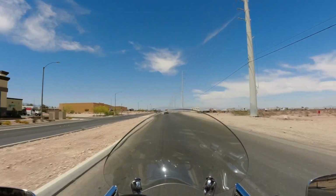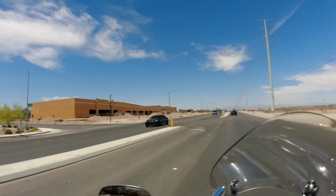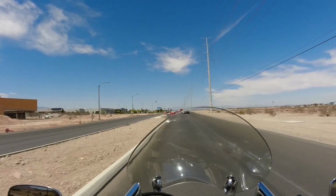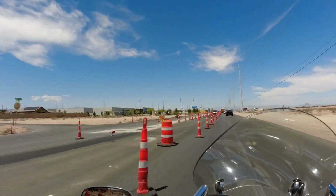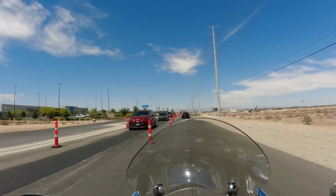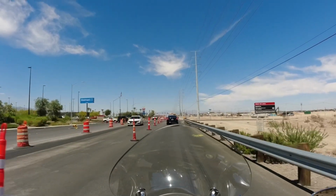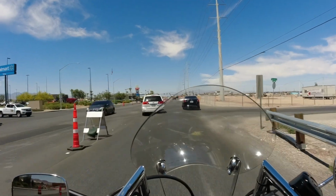Not a lot to see down here until you get to the Walmart up on the corner. There's a lot of new buildings coming in. Again, we're on South Rainbow, headed north. There's your Walmart. There are some places to eat in there, of course, but, you know, if you like McDonald's and Little Caesars, I personally do not patronize either of those establishments.